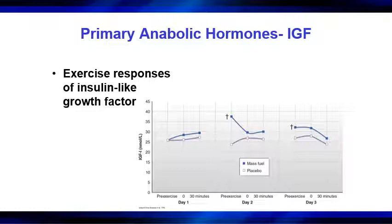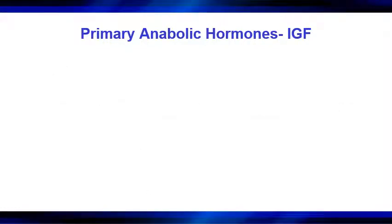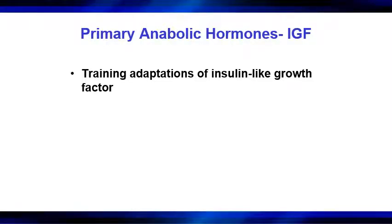If you look at this picture, you see the result of a resistance training protocol being carried out with and without a protein and carbohydrate supplement, within a 1 hour recovery period of working out and also before the workout. And you notice that with the protein and carbohydrate supplement, the response of insulin-like growth factor is greater. So obviously nutritional status is going to play a role in increasing its secretion. So, the training adaptations as far as insulin-like growth factor is concerned.